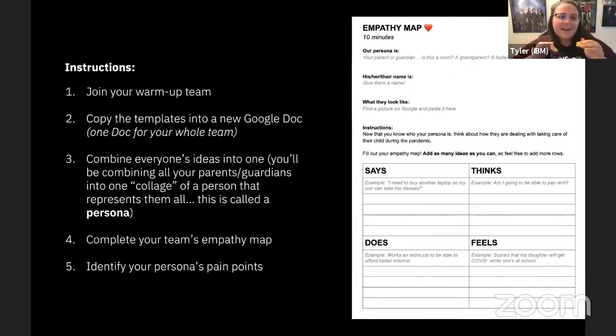And keep an eye on the time. You have 10 minutes for each exercise. So assign a timekeeper for your group so that we're back here in the Zoom, or wherever we have to go next, as close to on time as possible.